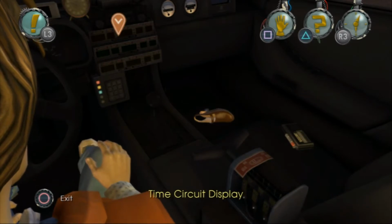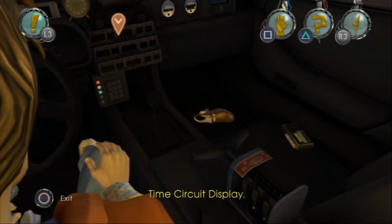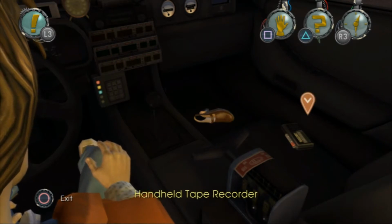Handheld tape recorder. Okay, so it looks like these are the two main ones, the shoe and the tape recorder. Tape recorder.